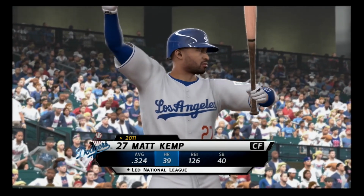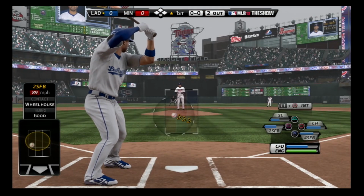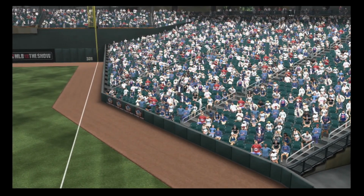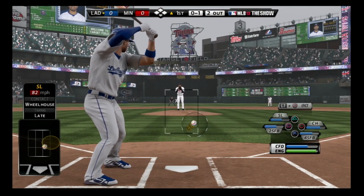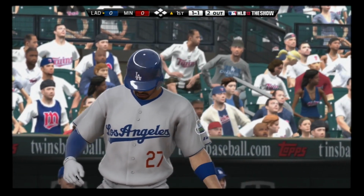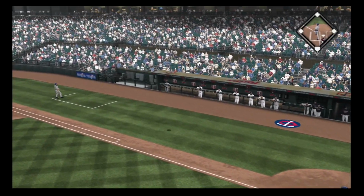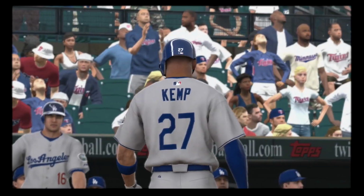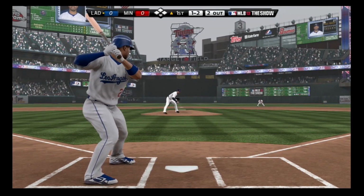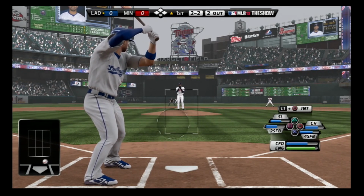Matt Kemp will dig in now, the reigning RBI king in the National League. And a liner foul into the seats down the right side. And a ball outside apparently, 1-1. Yeah, I think Kemp got away with one there. And this is popped fouled off to the right and back into the seats. And there's one that misses to Kemp as he works it back to 2-2.